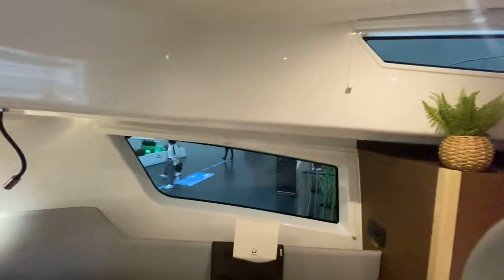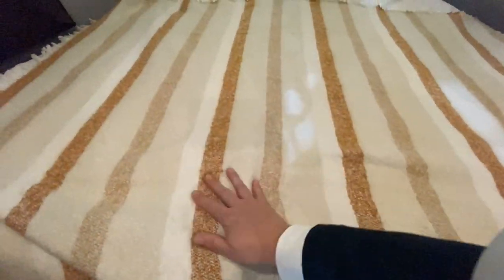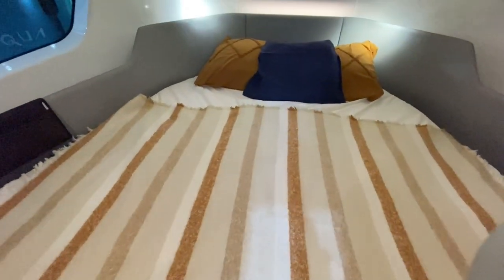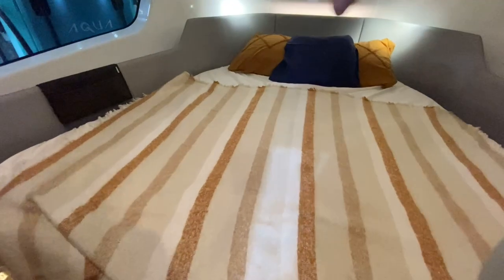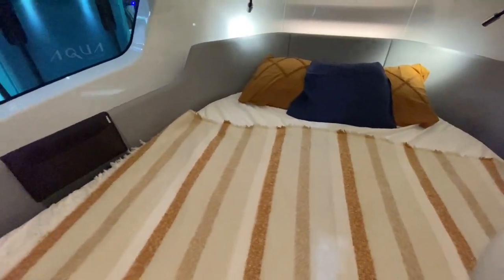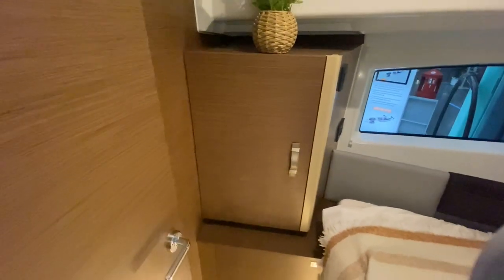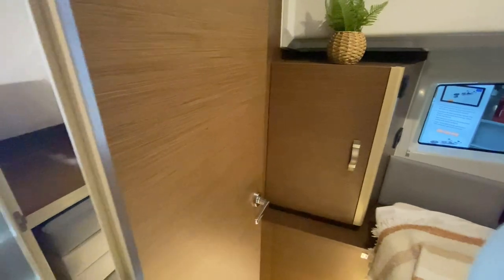Now, the nice thing with this boat is that this is a scissor bed. So effectively, you can split the bed and have two single berths in here. So it really is a nice cabin size. Again, the headroom is just amazing. I was on here yesterday with someone 6'3", and even his head was nowhere near the roof.